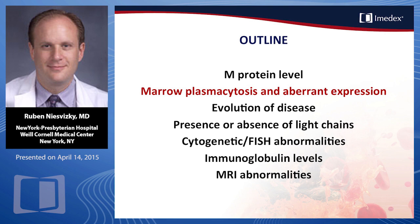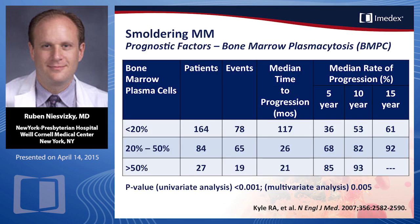So let's talk a little bit about bone marrow plasmacytosis and aberrant expression of the M protein. In the same paper, Dr.